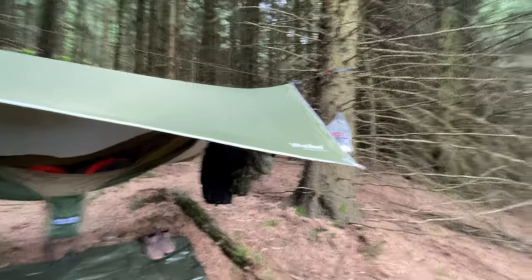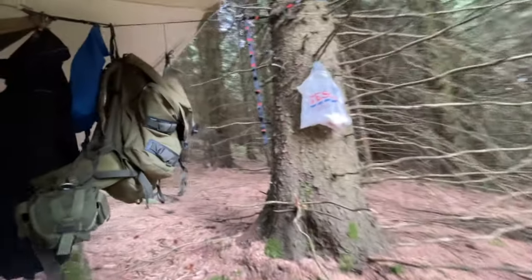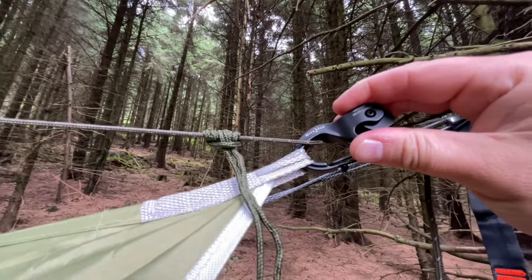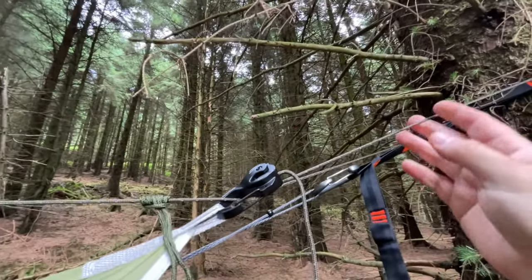And then what I use with this is just a ridge line with some of these cam locks. Nice and quick, you just loop it round, do that.